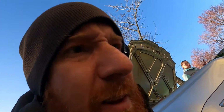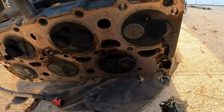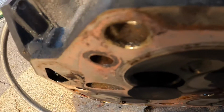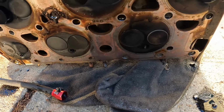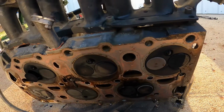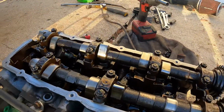It actually looks pretty decent as well, so not too shabby. But I will clean up, as you can tell. I don't know if you see it, but the valves are a little dirty. So we will clean it all up, lap the valves a little bit, and get it ready to go again. But overall, not too bad.